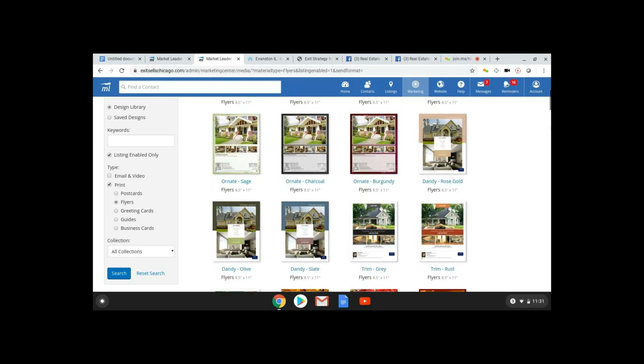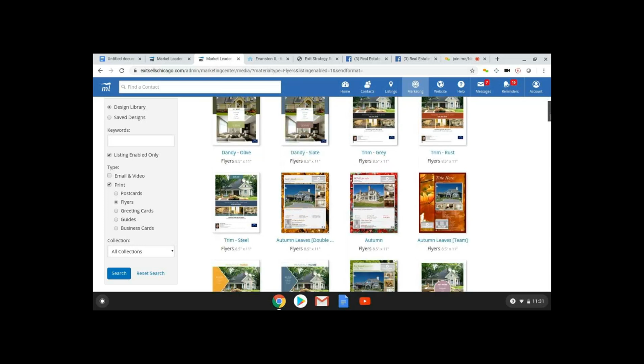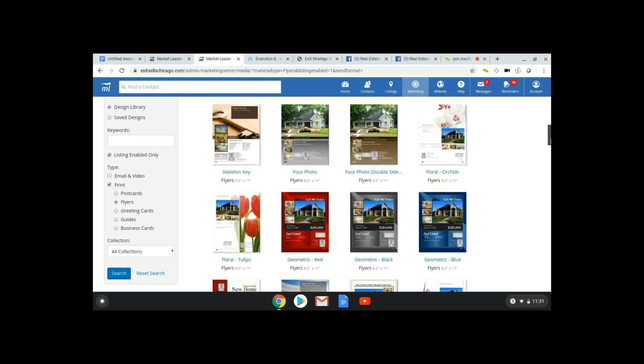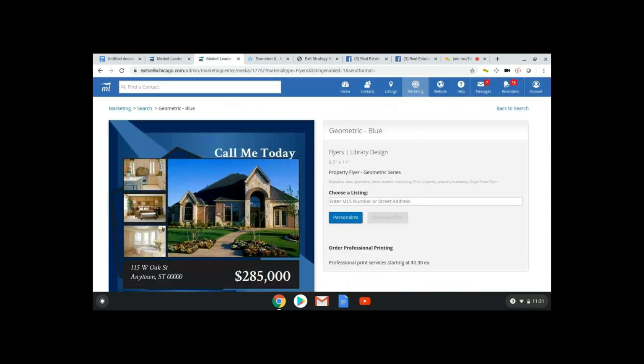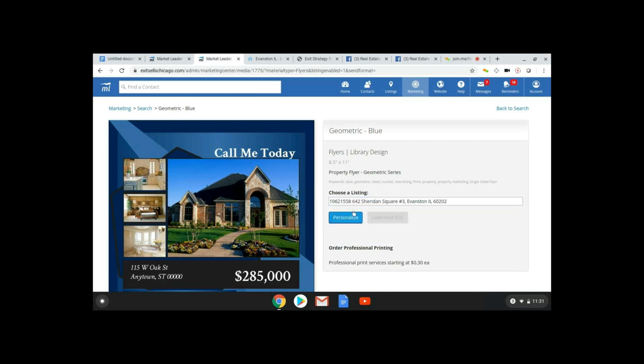And by the way, in the minute that you click and create the flyer, it can print, ship and deliver, I should say, all of that to you in like 24, 48 hours. Super quick turnaround. So geometric blue is one of the ones I like. You go in there, and I'm going to choose a listing. So let's keep with that 642 Sheridan that I just showed you the little subsite on. Do you notice it's got all of my stuff already there?